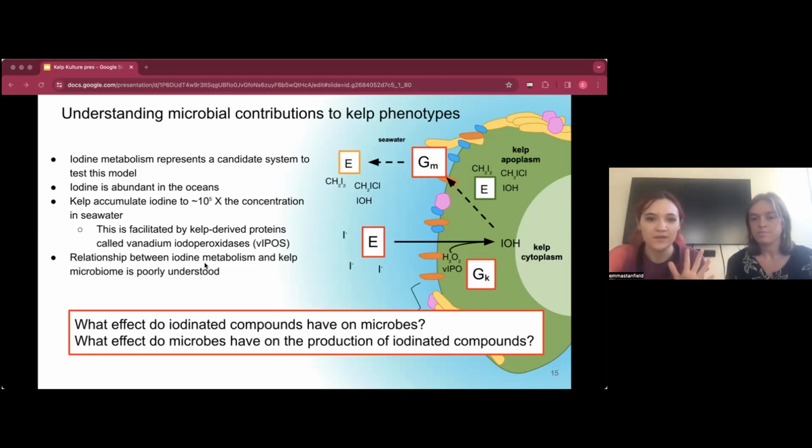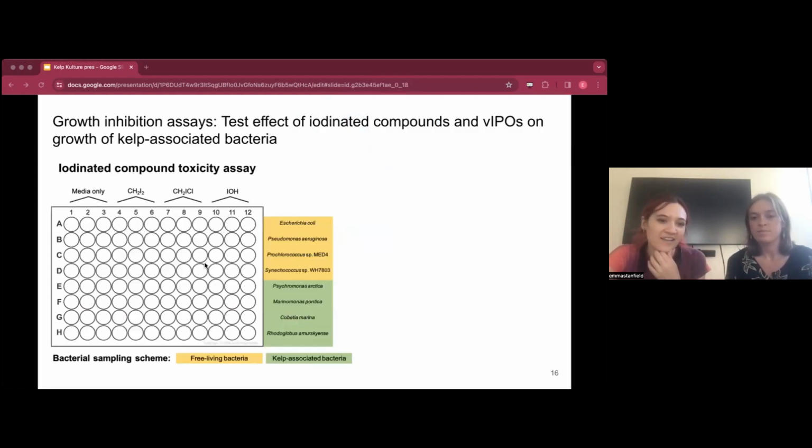This kind of theoretical foundation leads to these two questions that I'm going to try to address in my thesis. First, with a growth inhibition assay. So pretty classic microbial biology here, but the idea is to take iodinated compounds that you can see at the top of that little simulated 96-well plate. Apply those iodinated compounds to bacteria, some that are associated with kelp and some that are not associated with kelp, and see whether or not there are differential growth rates between those treatments. So the idea here is to see whether or not bacteria that are associated with kelp, which we would expect to have a genetic interaction with the kelp, have some different response to this environmental variable, the iodine.